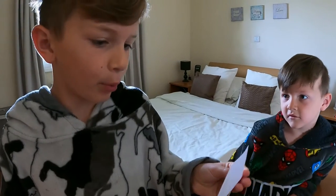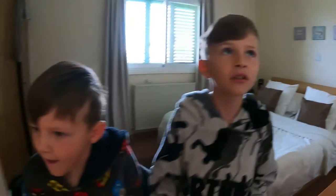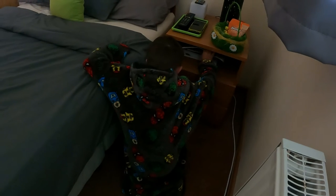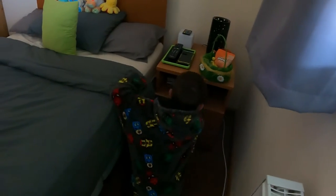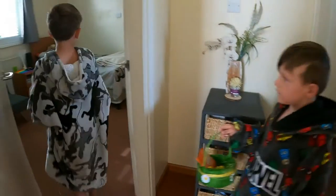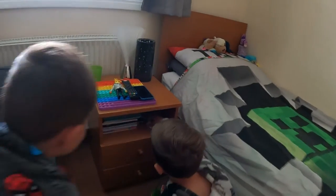Can you find your favourite book? In Lee's room. Is it done? Anything there, Finley? Where else would it be? Yeah, another one. I think there might be. Get him.